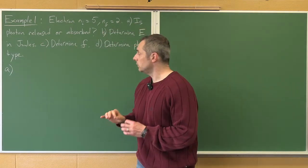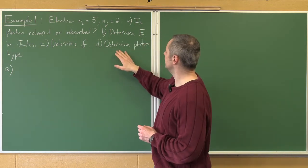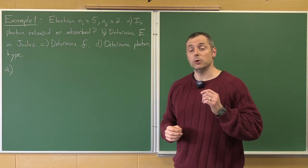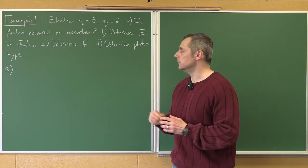A, is the photon released or absorbed? B, determine the energy in joules. C, determine the frequency. D, determine the photon type. So first thing, right off the bat, we could tell this is a hydrogen atom. If it were a mercury atom, the states would be labeled in letters instead of numbers.